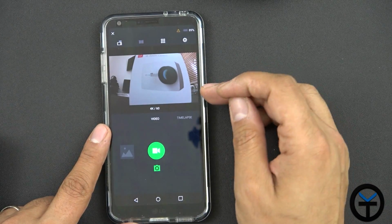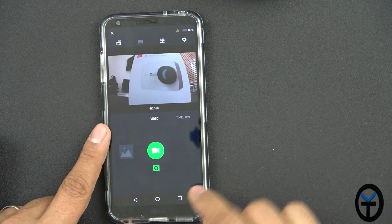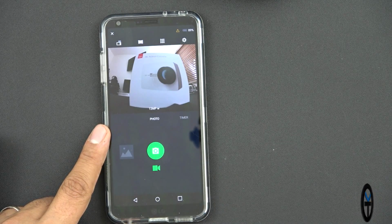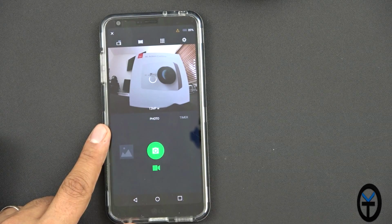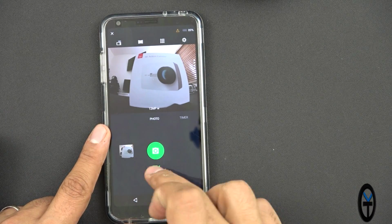The great benefit of this is if you have it in the waterproof case, you can definitely put it in the water, set up a camera, and then take it there. If you want to switch between video and camera, you just do it this way, and then now you're able to start taking pictures. You'll notice this right there. I can just snap a picture. It did, and it snaps it at the 12 megapixel resolution.